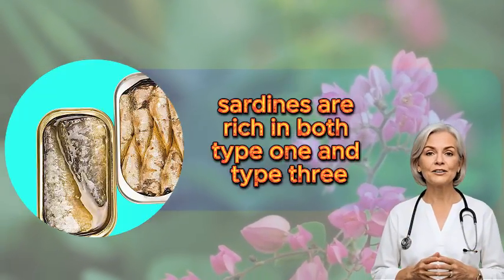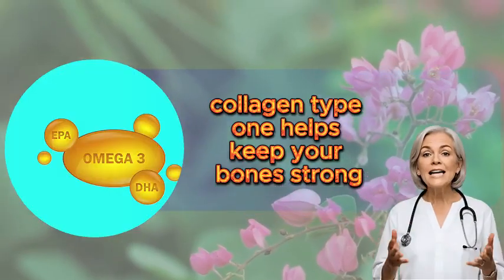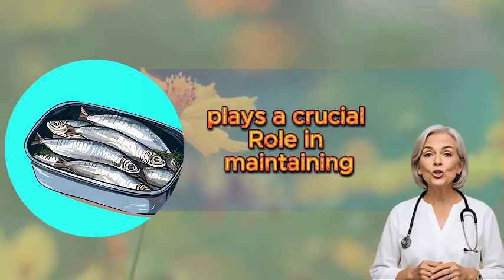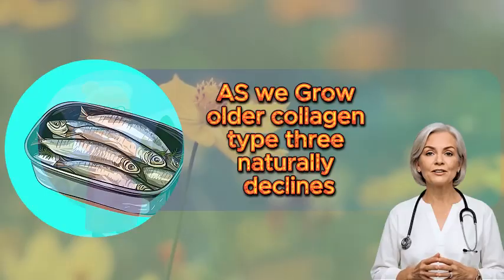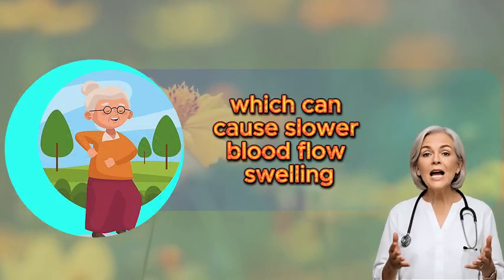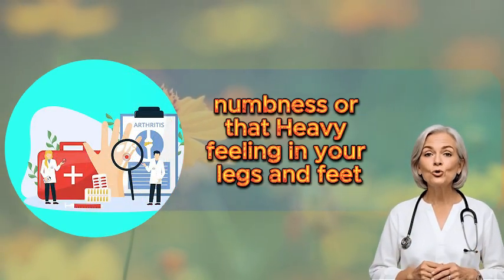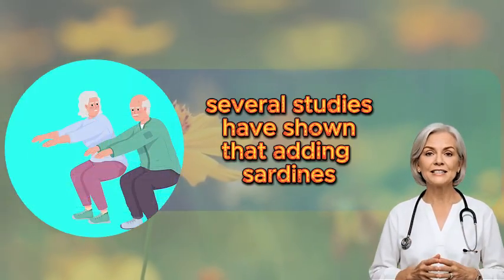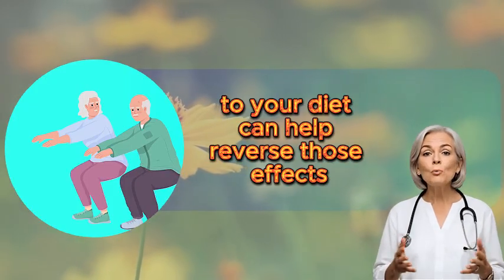Sardines are rich in both type 1 and type 3 collagen. Type 1 helps keep your bones strong and your skin firm, while type 3 plays a crucial role in maintaining healthy blood vessels and good circulation. As we grow older, collagen type 3 naturally declines, which can cause slower blood flow, swelling, numbness, or that heavy feeling in your legs and feet. But here's the good news: several studies have shown that adding sardines to your diet can help reverse those effects.